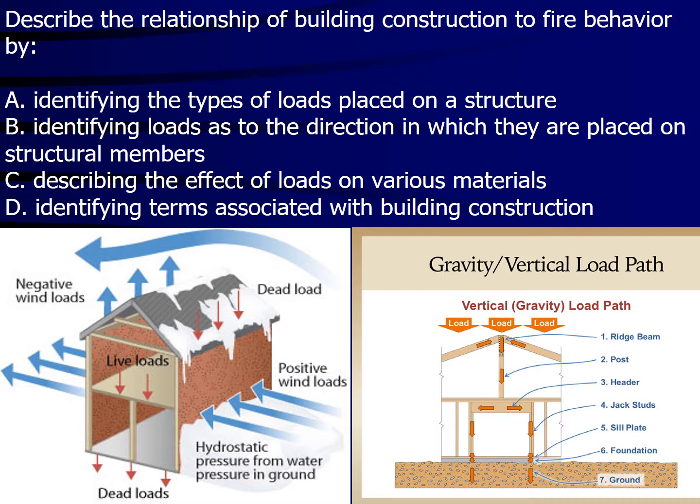Identifying the types of loads placed on a structure. So below we've got two great pictures, and one's for wind loads, one is for dead loading, example is snow. Then we have live loads, the physical people and the objects and materials inside the structure. And then you also have hydrostatic pressure from the subfloor that's below the ground level. So basically the pressure of the dirt and water pushing in on basement walls, and then ultimately the dead load of the complete building sitting on the ground.